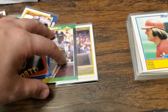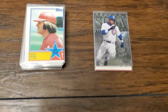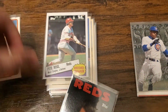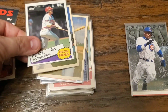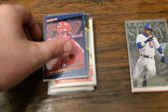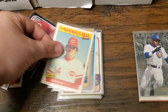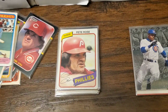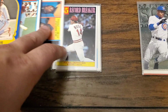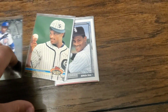Here's some Barrys. All Barry Bonds all the way down. Then over here we have some Pete Rose. Card's a little bit slippery because of the sleeves. And just Pete Rose after Pete Rose. So very cool to find all these Hall of Famers and star players all together.